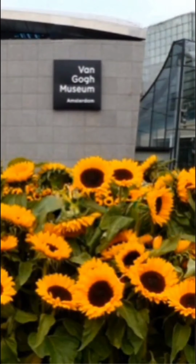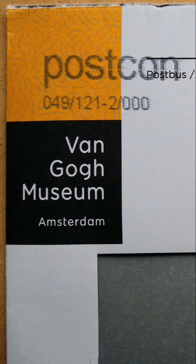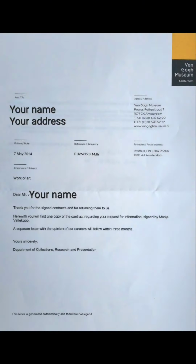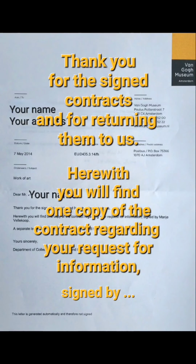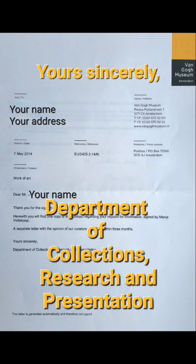And then suddenly you will get a letter. Again, you will get a letter, and that letter is telling you thank you for your... okay, sometimes I have to look a little bit where these letters are. Thank you for the signed contracts and for returning them to us. Herewith, you will find 1 copy of the contract regarding your request for information, signed by whatever lady or man is in charge at that time in the museum for these kind of operations. A separate letter with the opinion of our curators will follow within 3 months. Yours sincerely, Department of Collection, Research and Presentation.